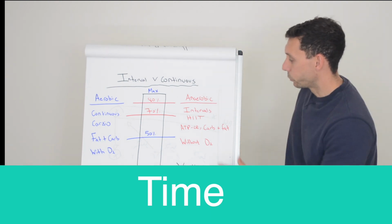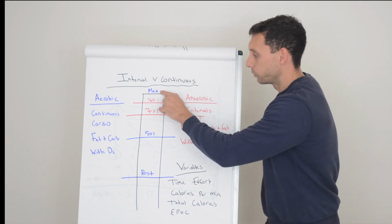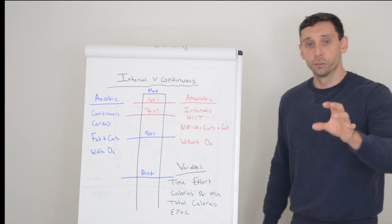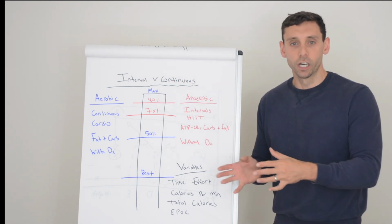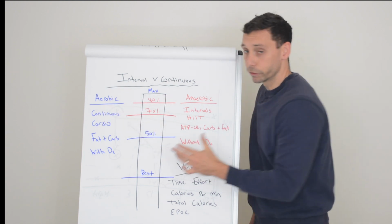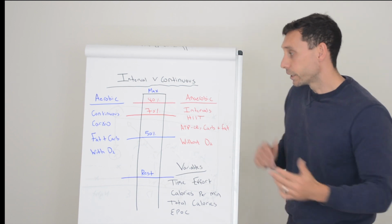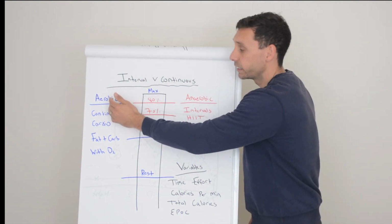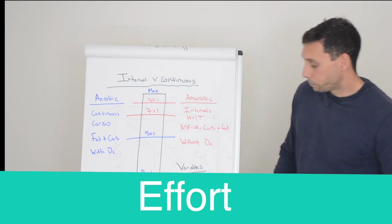So actually we could do an anaerobic session and we could do those maximum efforts as in its original conception. Maximum effort for say 30 seconds and do that 4 times, okay? Whereas we could do a continuous steady state run, for example, but do it for 30 minutes. So which one's going to burn more calories? Obviously it's going to be the steady state. Then we can look at the effort as well.